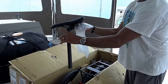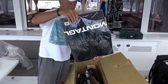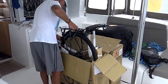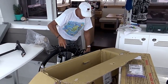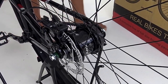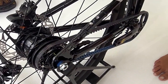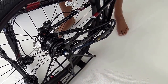One seat. Oh, they're actually nice seats. Montague. Wow. Montague bag. Oh, we got bike bags too. What kind of pedals does it come with? Disc brakes. Hydraulic disc brakes. Carbon belt drive, internal gears, perfect for the boat. Salt air. Just like the water bikes and our tandem at home.